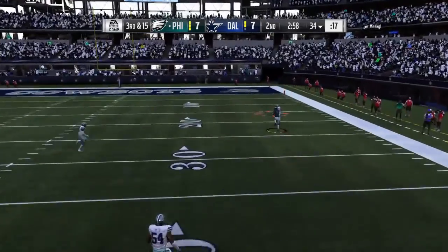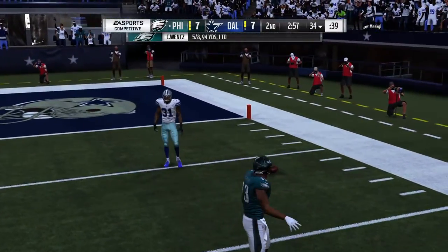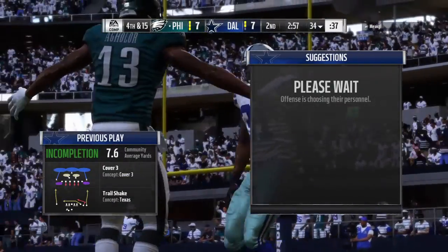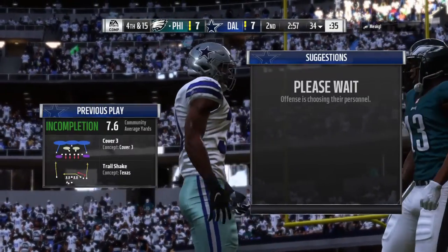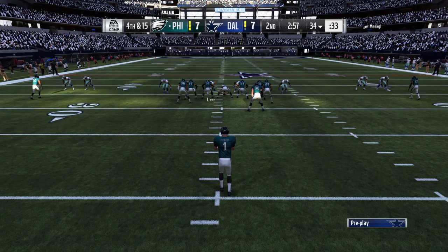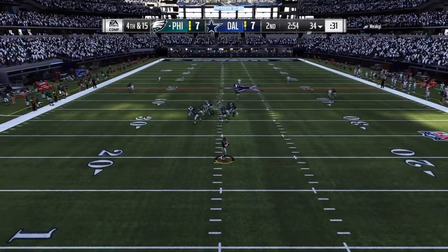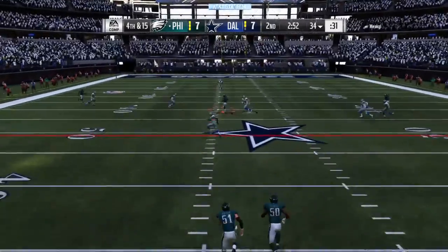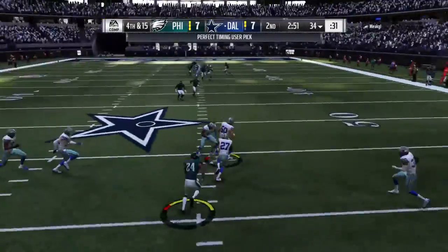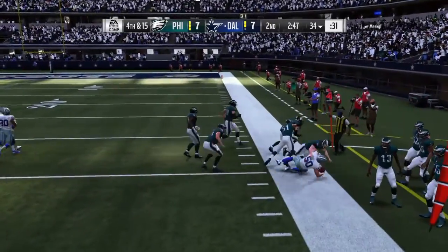In this deep downfield. That's going to be knocked away and incomplete. Certainly looked like they were getting ready to convert there on 3rd down, but what an effort to get his hand on that one, knock it away, and brings up a 4th down decision. And look at this, it's a fake. Into heavy traffic, and it's intercepted. Picked off by the linebacker, Sean Lee.